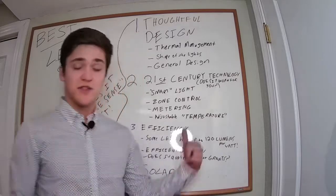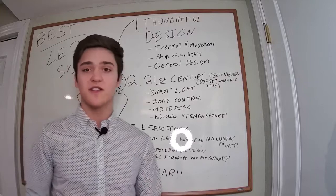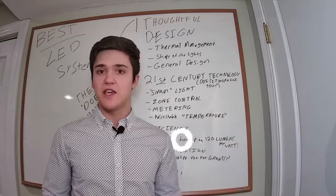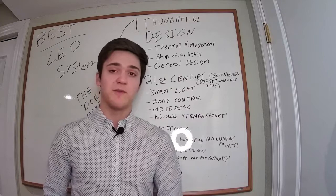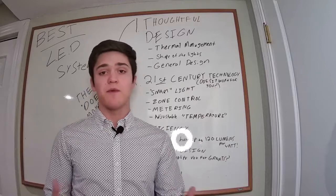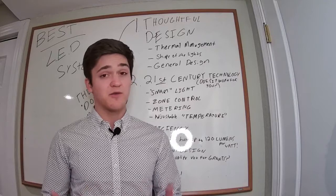So number one, I wrote thermal management, and what I mean by that is, what is the system that they're using to deal with heat? Because as anybody who's dealt with LEDs or any lights before knows, heat kills light faster than anything else. So what are they doing to get rid of the heat produced by LED lights? For some it's fans, for some it's vents, and if you've been keeping up on this channel, you'll remember that we talked a little bit about why there are some deficiencies to those methods. The best one being thermal vias.